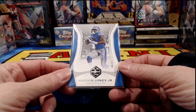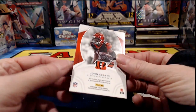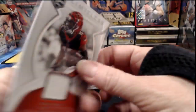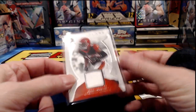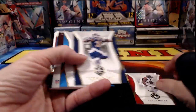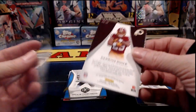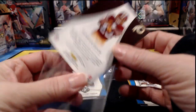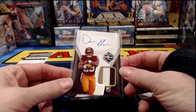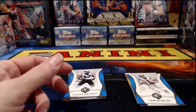That's numbered to 99. It's Marvin Jones and the Lions. The Bengals come up with John Ross III here out of the last box, and it is numbered to 75. Darius Guice and the Redskins. Of course, we're going to have to wait till next year to find out what we got with him, because he got hurt in the preseason. 3-color relic, hard signed autograph. It is numbered 250 for Darius.